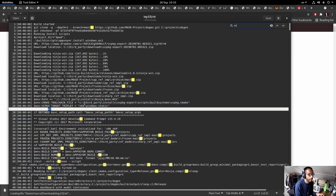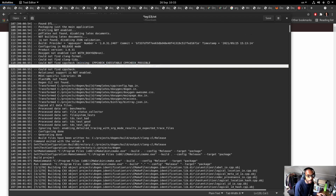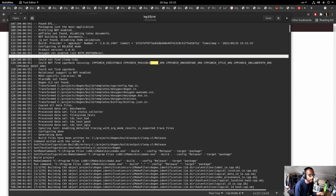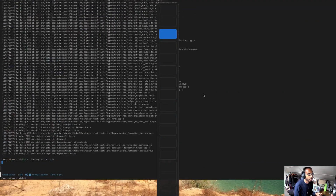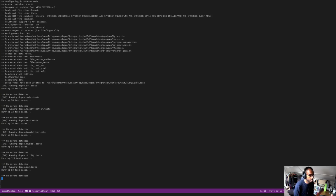Let's just grep for error, I guess. Perhaps we should just open this in Emacs, I think. Log 13. Okay, the compilation is finished. Let's just run all tests. So we are picking up a lot of new versions of everything here, so it's possible that something is broken now. So just wait a little bit, make sure.